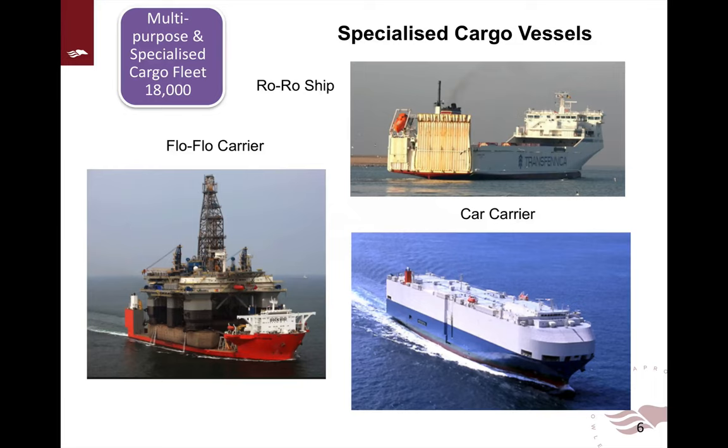Finally, float-on, float-off vessels transport ultra-heavy structures, too heavy to be lifted by a crane. Loading is accomplished by ballasting the float-on, float-off ship to completely submerge her main deck. The cargo is then towed into place, and the ship's ballast is pumped out. No room for error with such an operation.